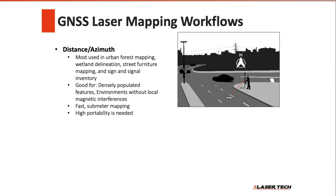So the first one is distance azimuth, or one shot. We've heard about that. It utilizes the TruePulse 360 with the GNSS device and the app. It's good for capturing densely populated features. It's fast and highly portable, so you stand in one location and capture a lot of objects, then move quickly to the next location and start all over again. So it's a one-shot laser offset workflow that's really easy to do with the TruePulse 360 and your GNSS device.